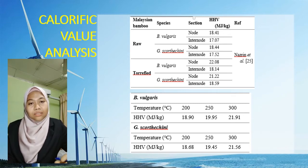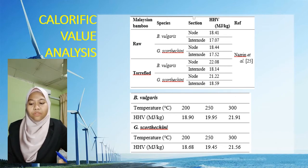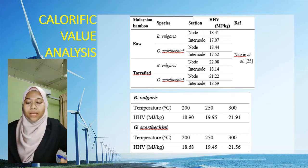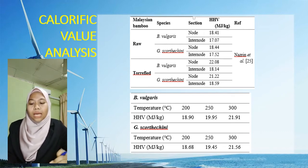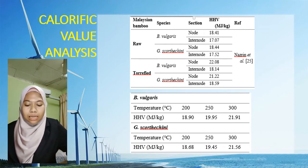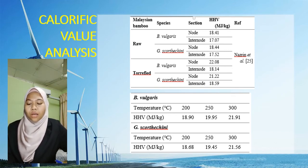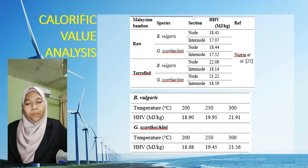A related study was done by Nazrin et al. As presented in this table, the authors determined the HHV values for Bambusa vulgaris species to be in the range of 18.90 MJ per kg to 21.91 MJ per kg. As for Gigantochloa scortechinii species, the HHV values increased from 18.68 MJ per kg to 21.56 MJ per kg for a temperature range of 200 degrees C to 300 degrees C. The increment in HHV values indicates the presence of lignin in the bamboo even though it underwent torrefaction treatment.